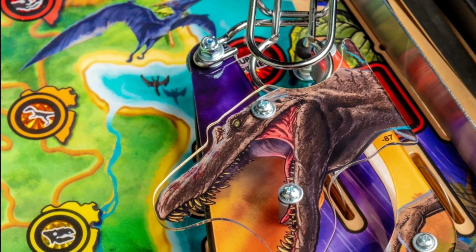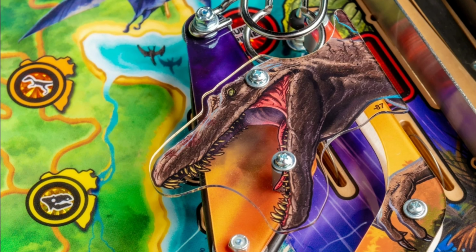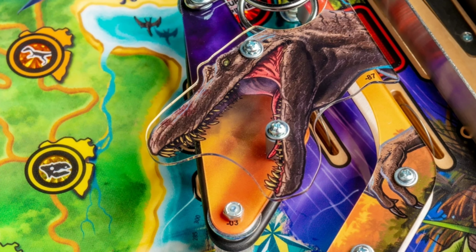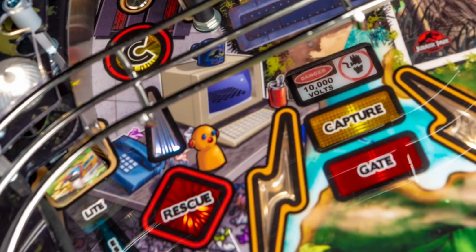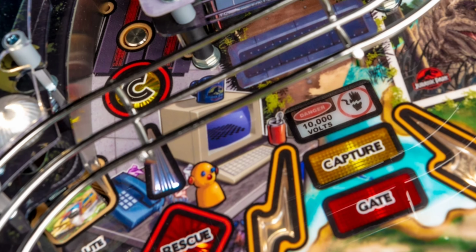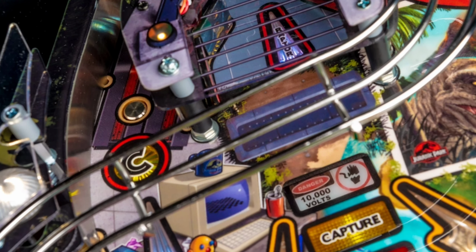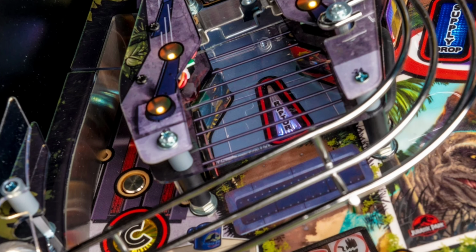So that quote does a pretty good job of summarizing the differences between the higher end models and the cheaper Pro tier. And the Limited Edition itself, the only thing that, as far as I can see, is different is the paint job, which is definitely awesome. If you are a diehard Jurassic Park fan and a diehard pinball fan, then this could be the machine for you. There are only 500 of those, so just keep that in mind.